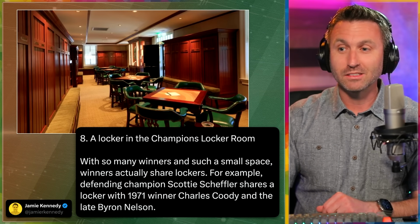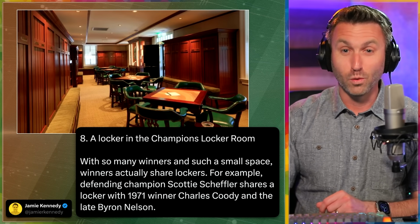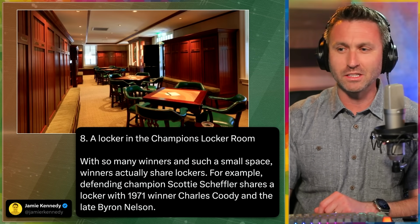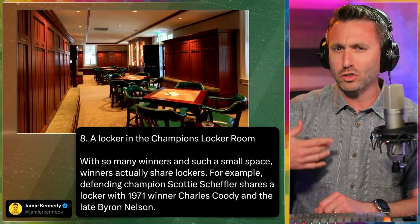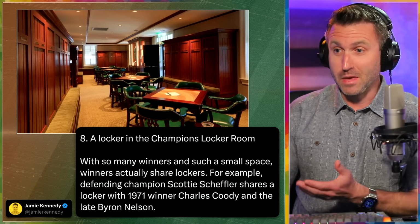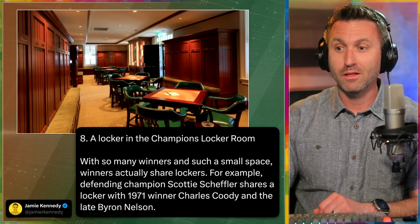You also get a locker in the champions room. Just think about being in that room right there with a locker with your name on it. Now, there is one issue with so many winners in such a small space. Winners actually share lockers. I think this is more of a symbolic thing than an actual locker use thing. Now, granted, maybe some actually use it on their trip back. Maybe it's well utilized, but they share.